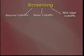Now you'll see the schematic here. The screening actually separates children into three categories. The first one, on the right, would be the child does not seem to have any problems with their development. The second group in the middle there would be those children that are near the cutoffs. They are not typical, but they are probably not serious enough to make further referral.